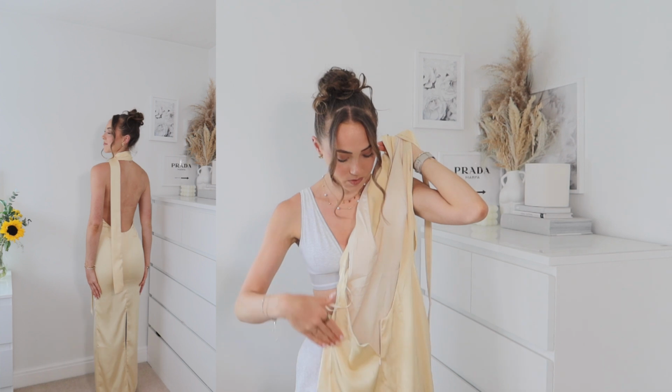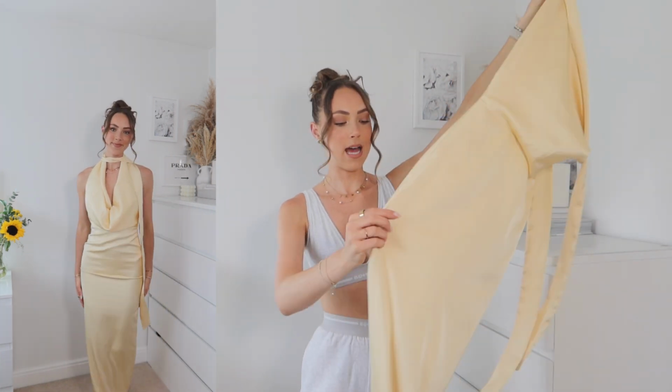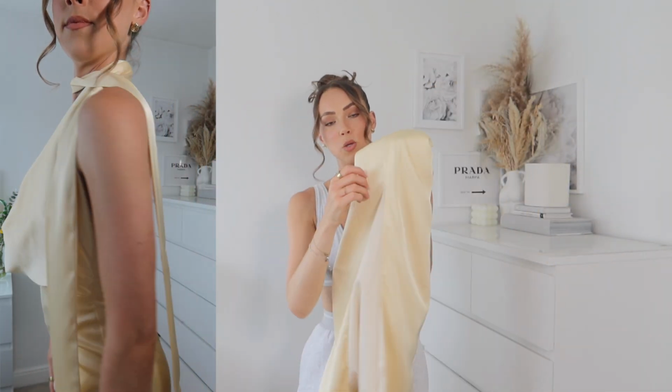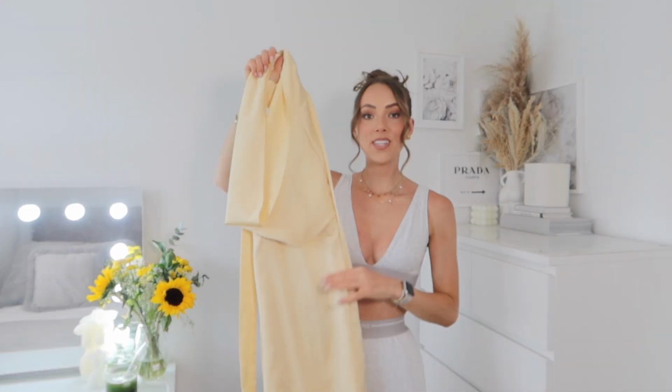It has a really low back, which I find really flattering. It's almost like a scooped back, so your back is really on show, which I really like. And then it is tighter at the bottom, so it is a tight maxi dress with a middle split at the back. But yeah, this dress, £24.